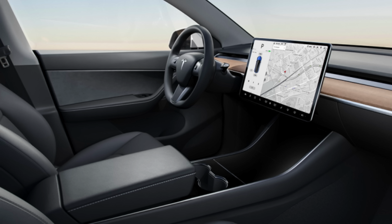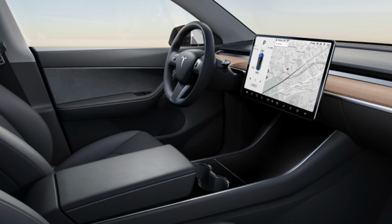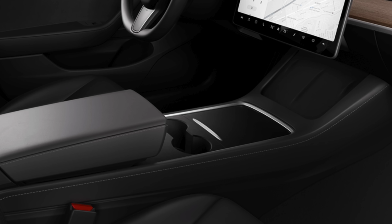So we would expect that when Tesla announced a new version that they would finally have changed the center console on the Model Y, but apparently they have not. My guess is that they are just working through inventory of these old center consoles, and by the time they run out of those, they're going to switch it to what the Model 3 now has, and the Model Y now has in China as well.